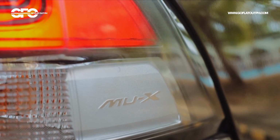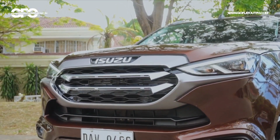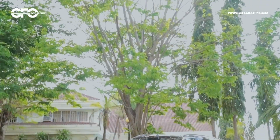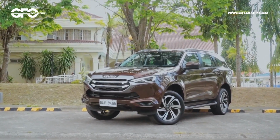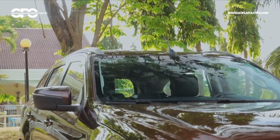And so with all of these said, there's no doubt that the Isuzu Mu-X makes for a good family SUV. But unfortunately, we do have a few reservations. And that's because, for an all-new generation model, the Isuzu Mu-X isn't pushing any boundaries. Instead, the Isuzu Mu-X is simply good in the here and now.